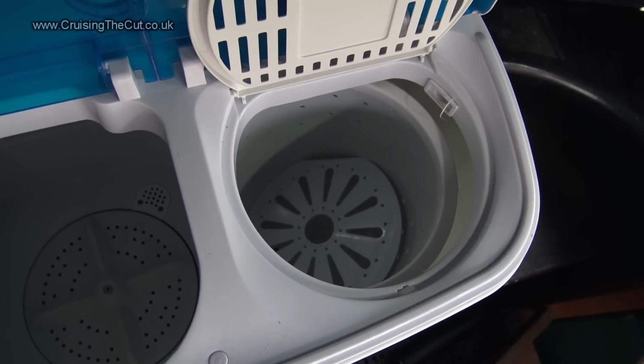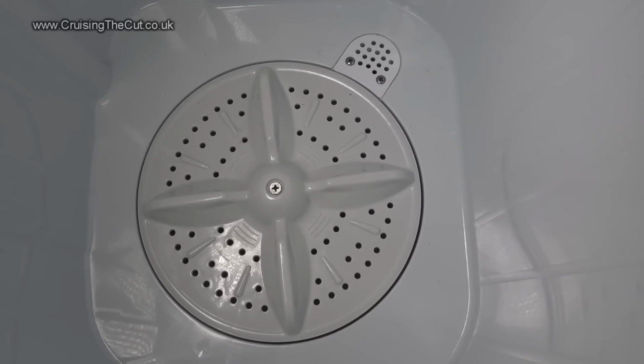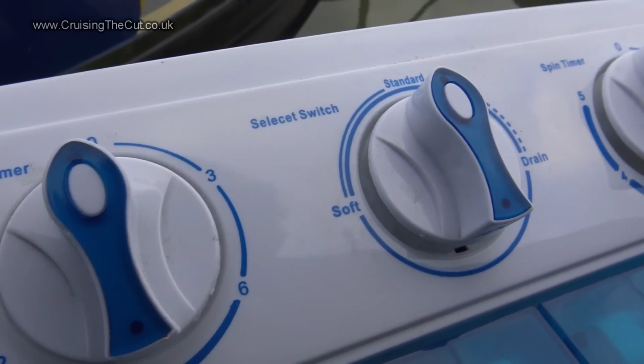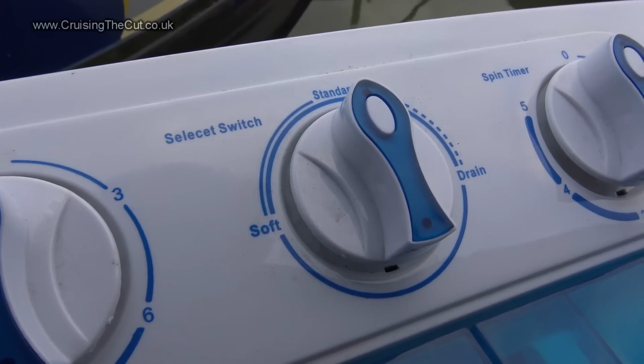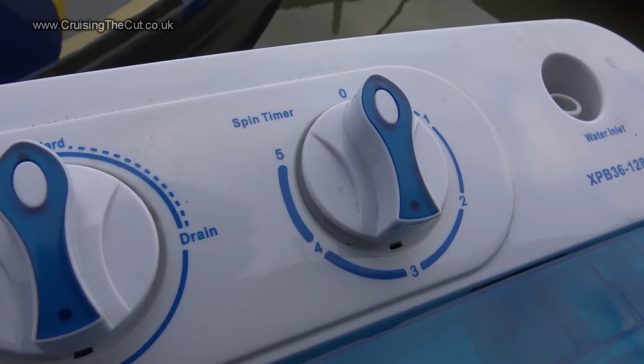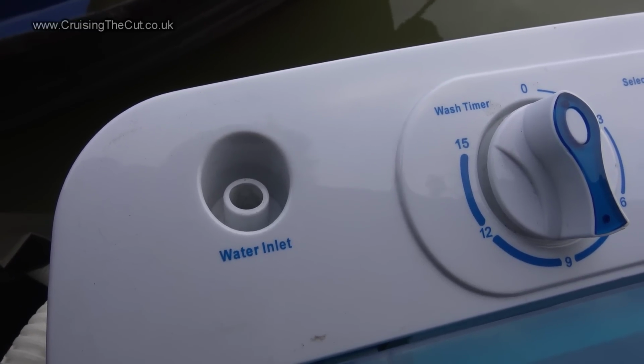The actual cleaning's done by a swooshing thing at the bottom that jiggles the clothes around for as long as you set the timer on top. You also have to switch it from wash to drain as appropriate, and there's a timer for the spinner too. Plus, you have to pipe hot water into it. There's nothing automatic about this.